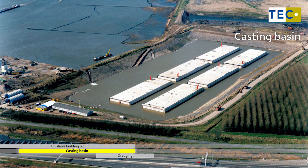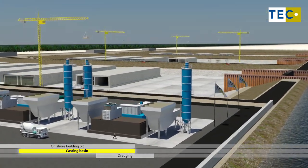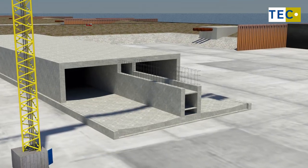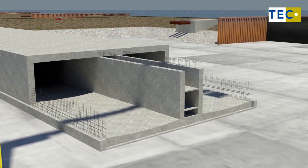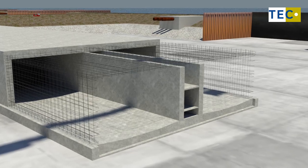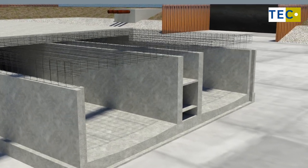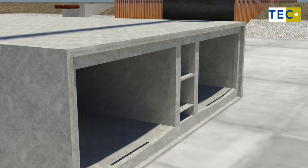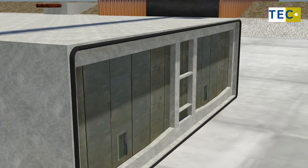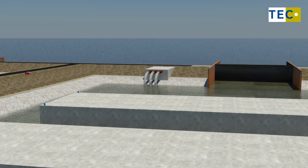Immersed tunnels consist of a number of individual elements, normally constructed off-site in a casting basin. What's special about an immersed tunnel element is that it must be able to float during the construction phase, but must remain submerged once immersed. The geometric design of the tunnel is therefore a balancing act for the designer, bringing together these two opposite requirements while still allowing sufficient space for traffic and safety.